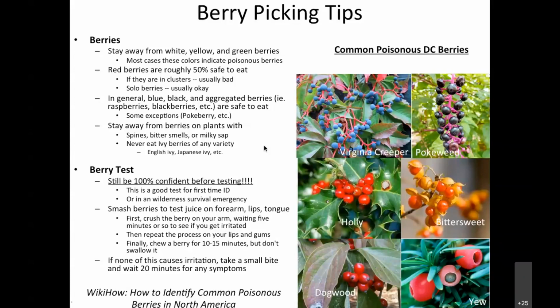But I only say this because, like I said, you still should be pretty confident about that berry. Don't use that as a test, like, oh, I'm not sure, let's do the berry test. This is good for a first time. If you feel confident but you just want to double check, try out the berry test.